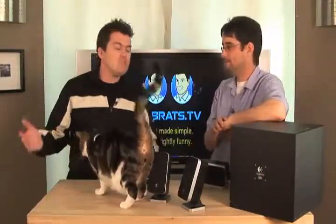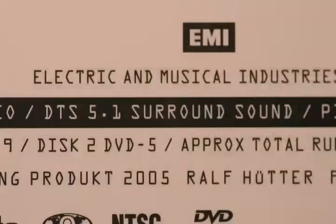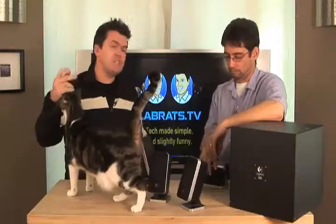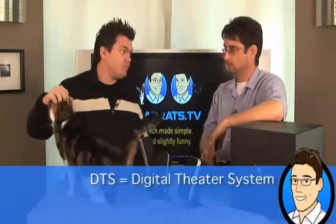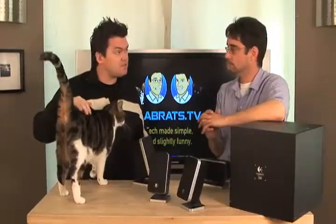If you look at the back of your movie DVDs these days, you're going to see 5.1. Generally, DVDs are engineered using 5.1 sound, and they come in two encoding technologies, usually both. One's DTS, and the other one's Dolby. So just two technologies used to encode the sound, from two different companies, basically.